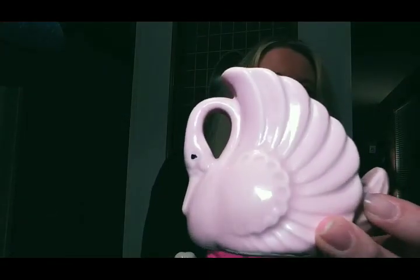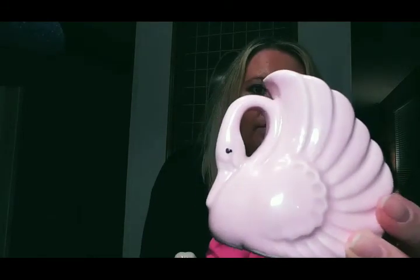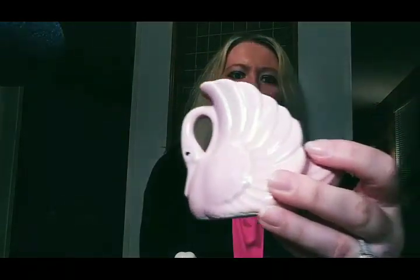First up, we have this adorable pink swan planter. On the bottom, it's sturdy, but it also has nothing on it. So it was made in the U.S. of A. And it's a really cute little planter. It does have an issue on the other side.